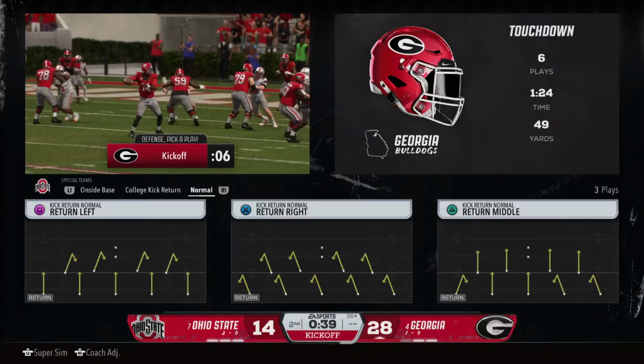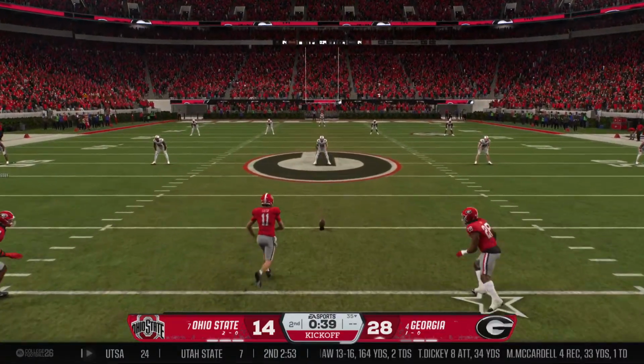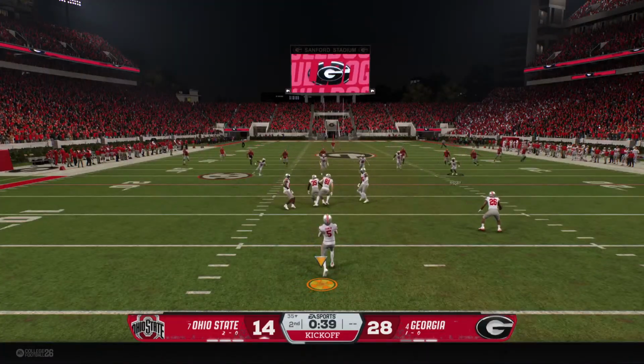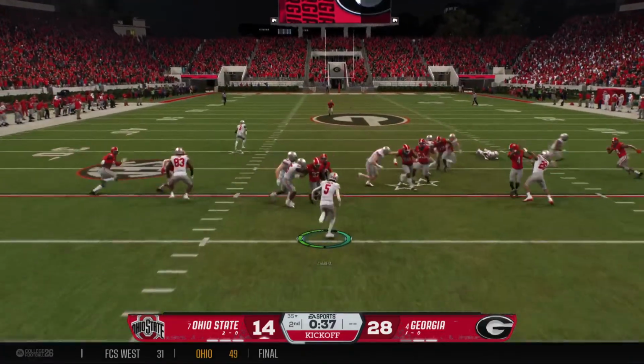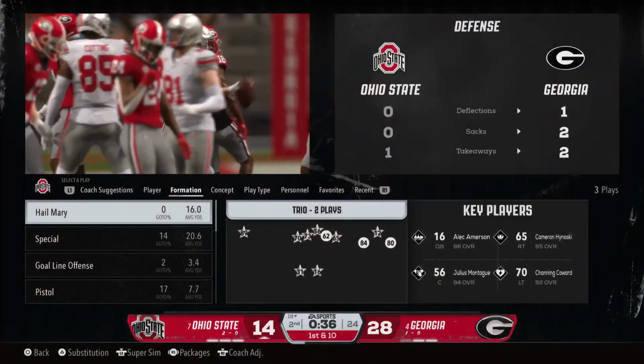And the point after is right down the middle. So the offense getting some momentum before halftime with the touchdown. Now they kick off in hopes the defense can get a quick stop. He's going to return it from near the goal line. And he's stopped at the 19. Good job by the coverage team.